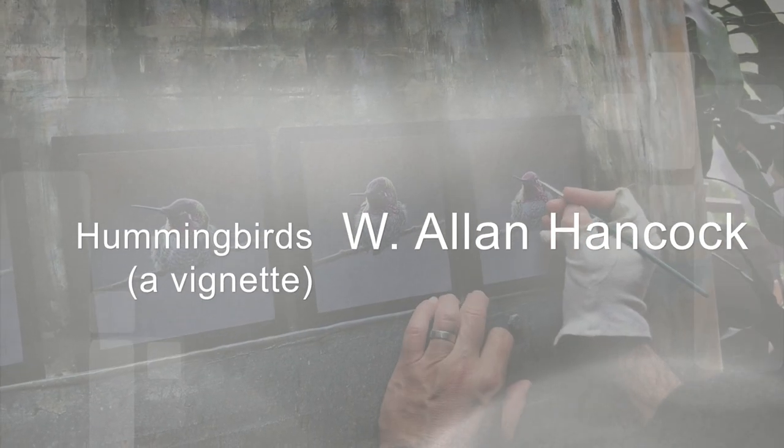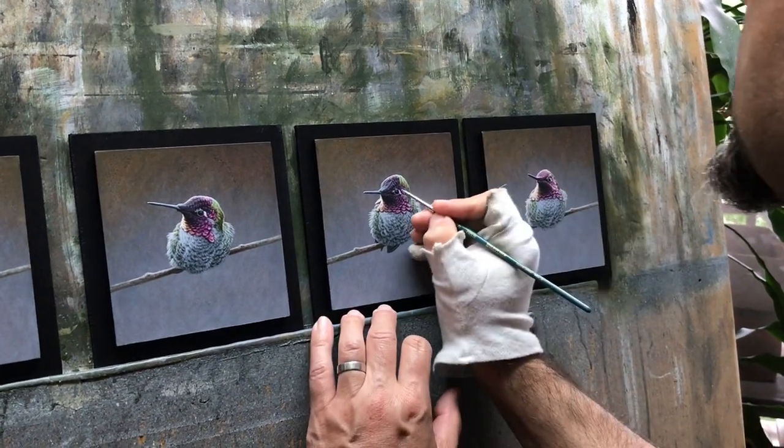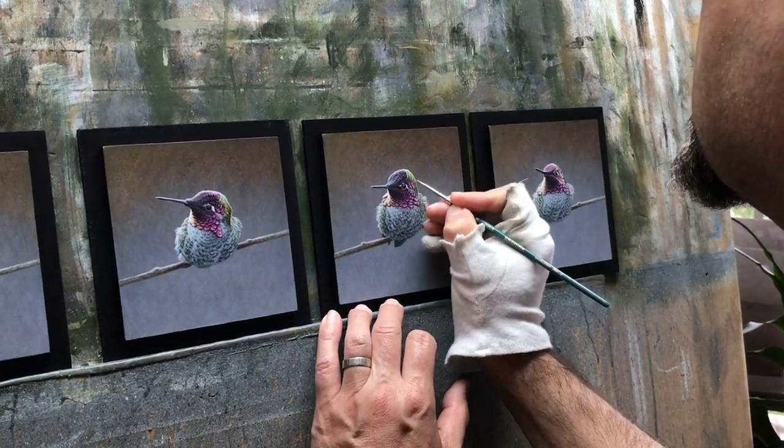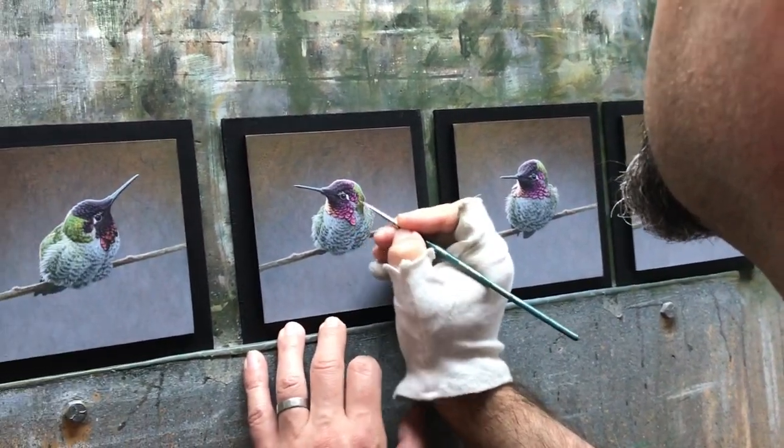I've painted quite a few hummingbirds over the years. I actually try not to paint too many, but they're amazing little birds. Their size, the iridescent colors, how fast they fly, how they fly. It's hard not to be inspired by them.